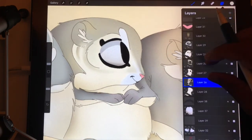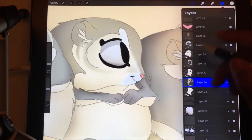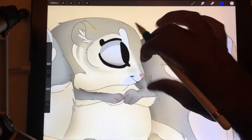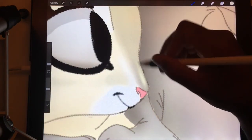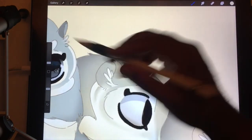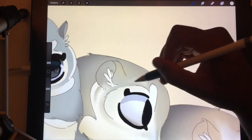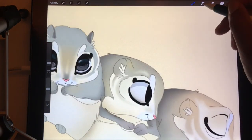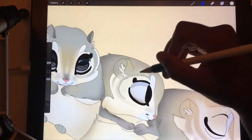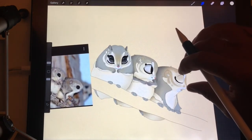So let me just... Part of me just wants to merge all these. No, I'll leave them for now. Got that there, that there. I'm going to make it a little bit lighter. That's good. He actually has a little bit... I feel like he has a little bit of lightness here too. Excuse me, hopefully you couldn't hear that. Just add a little bit of lightness there. Alright, looking good.